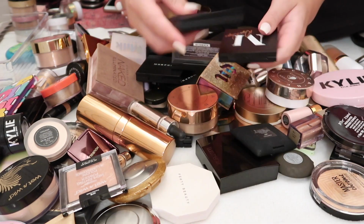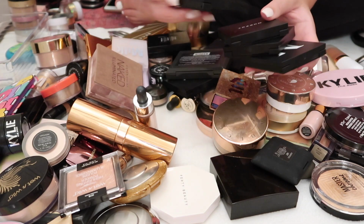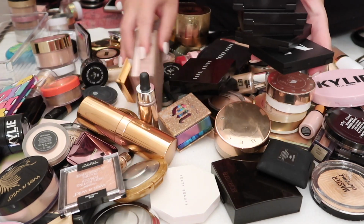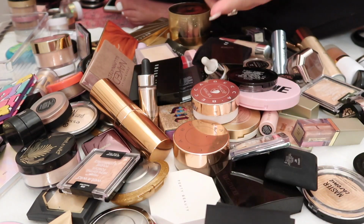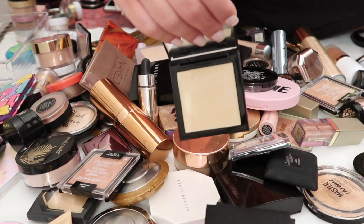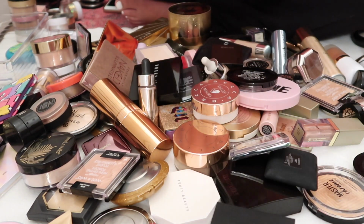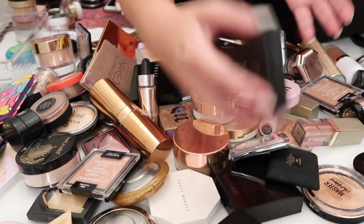I have quite a few different highlighters from Morphe, so I'm gonna go ahead and grab all of those, or at least all of the ones that I could find. So here are the ones that I could find. We're just gonna go through these really quick. I'm pretty sure I'm gonna keep all of these. This one is the shade Lit. It's a really pretty yellow kind of highlighter. This one is the shade Boom, a beautiful bronzy highlight.